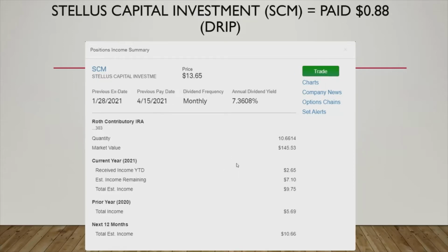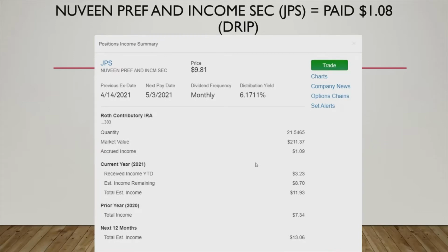Next one is SCM. SCM paid me 88 cents. It does pay monthly. Have a total of 10 shares, scheduled to pay me out $9.75 by the end of the year. And then we have JPS that paid me $1.08. Pays monthly. I have a total of 21 shares. It should pay me $11.93 by the end of the year. Keep this in mind also with all of the stocks that I have here, I have them all set up on a DRIP, a dividend reinvestment. So basically the money that's paid out, like this $1.08, is going to buy more fractional shares of this same stock. So I'm getting ready to put that $1.08 to work as well. So let's go to the next one.